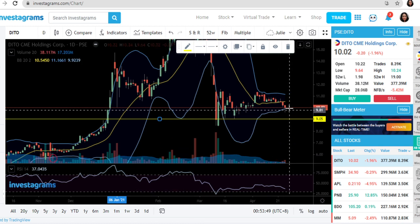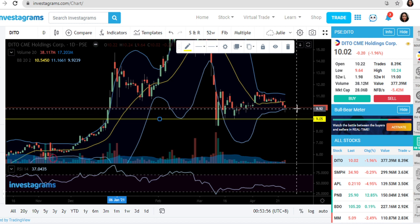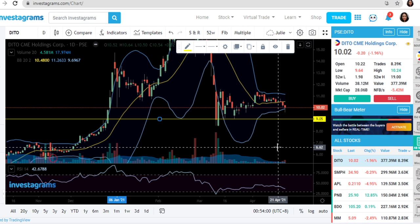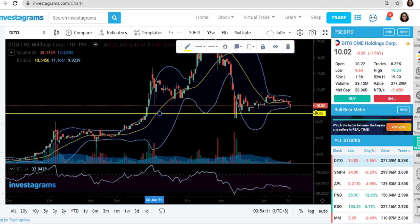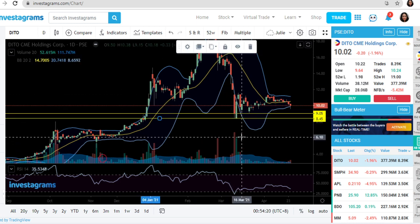Because it tried to trigger the lower band right here, but we ended below it. But still, let us observe first. I think we could still be moving in this direction sideways, or lowest drop is 1 peso, and I think that is the lowest now. I don't think it'll go as low as this level. 8.45 is the lowest point I think we could be dropping at.